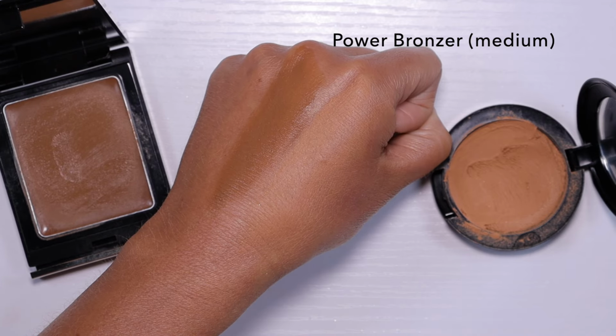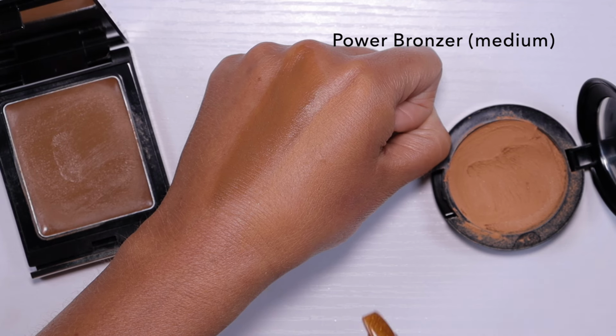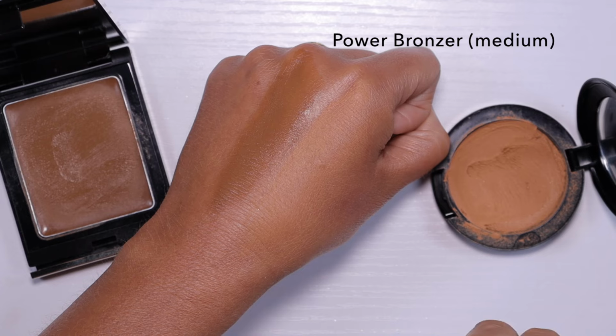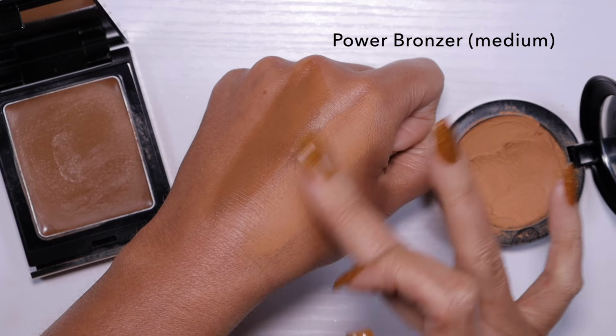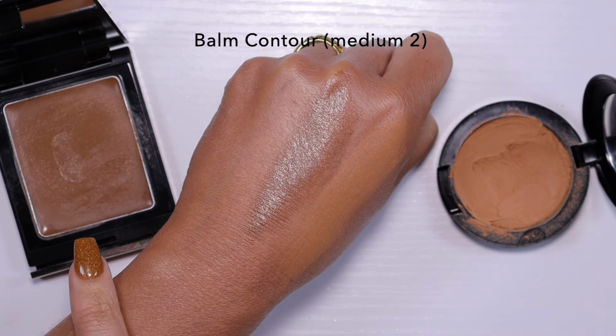It's long wear, it's blendable, it's buildable. It's like this matte, beautiful finish that's not a flat matte. That's just a really beautiful product. So I hope that you will maybe bring this back with some new shades, things like that, because I just love this formula. After that, we will look at the Balm Contour.